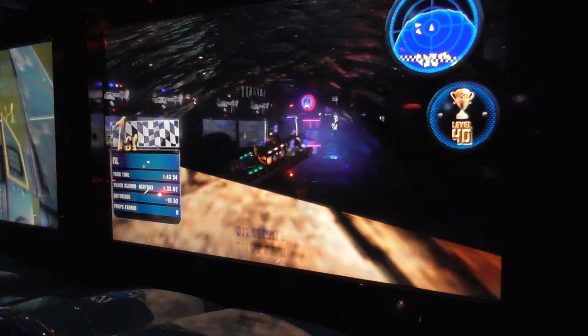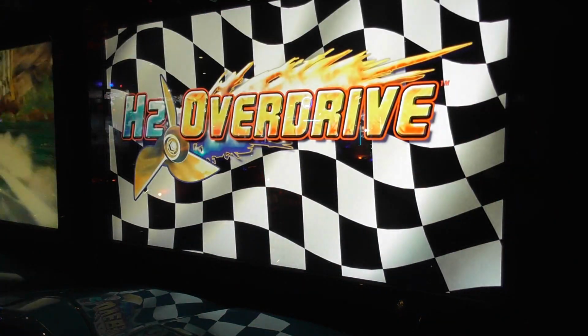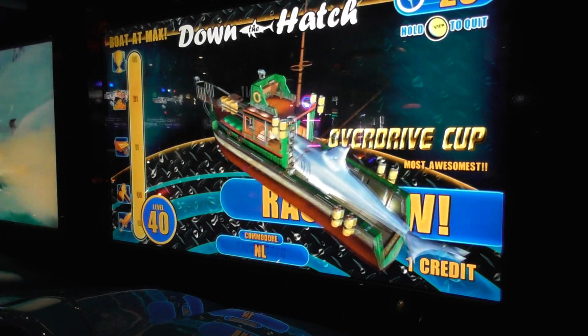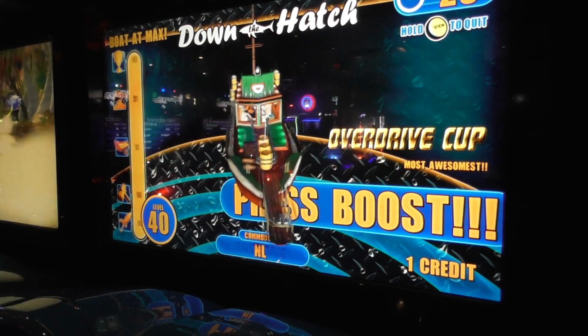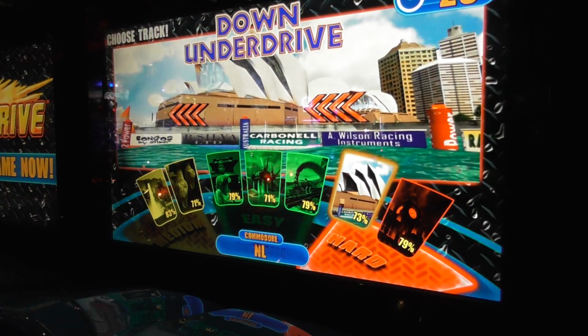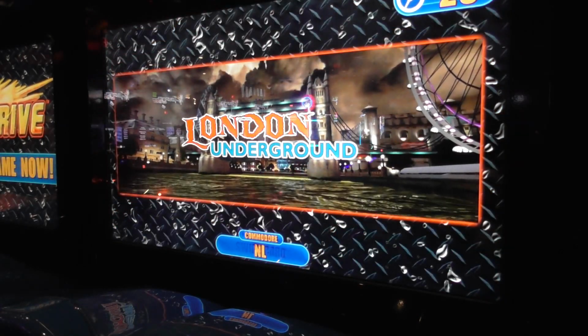So that's a regular. Now, if you were playing on the machine, you had a... Fortunately, my account's all maxed out. You level up, you get the whole boost and stuff like that. You get a spoiler that lets you do a power slide. Pretty cool stuff. I really don't use the power slide. What's a good one? I do London Underground. I like London. This is one of the harder tracks.